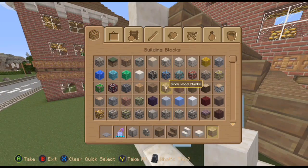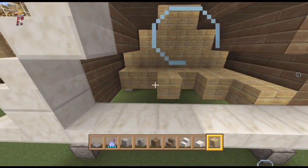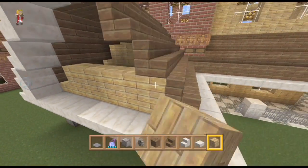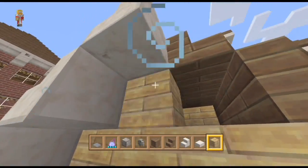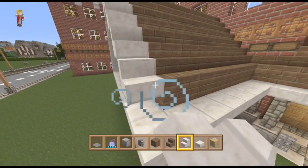Oh, let's get the birch as well on the inside before we close it up, otherwise it makes it a lot harder to place them down. Whoops. There we go. Along here. Along there. And there. Perfect. And then we close this up on this side.